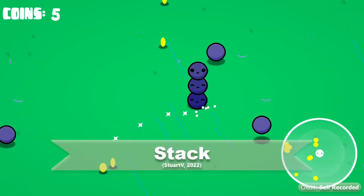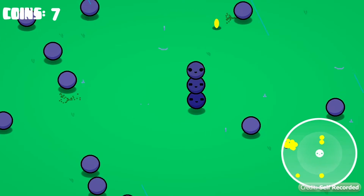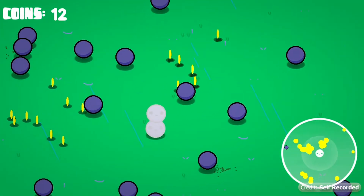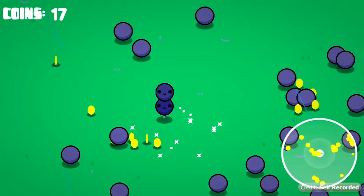Another example of this is in Stack. The number of hits you can take before you die is determined by the number of blobs in the stack. And to gain more lives, you have to collect more blob buddies.